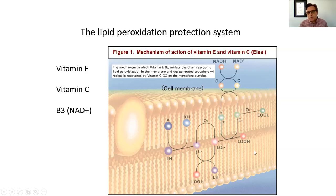And without getting into too much detail and going over the different steps, I don't want to make it into a biochemistry class, but ultimately, it's these nutrients, vitamin E, vitamin C, and NAD+, that neutralize polyunsaturated fatty acids that cause excessive oxidation or the extension of oxidation, which is peroxidation. So ultimately what it is, it's damage that these types of unhealthy, unstable oils cause. And these 3 nutrients neutralize that type of damage.